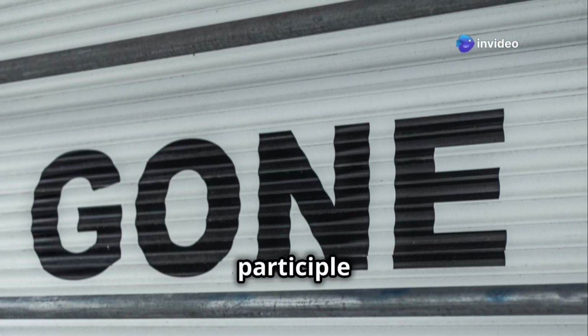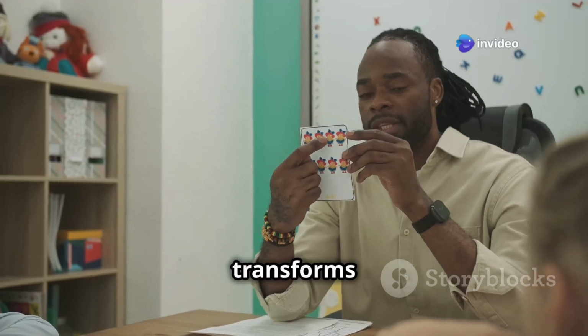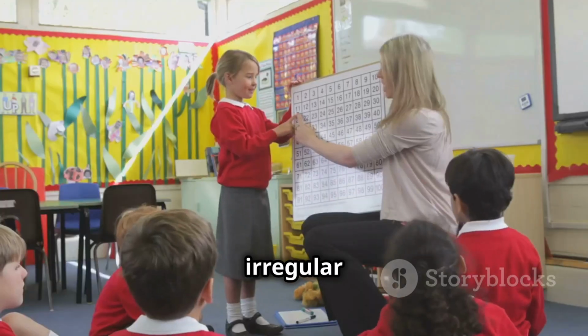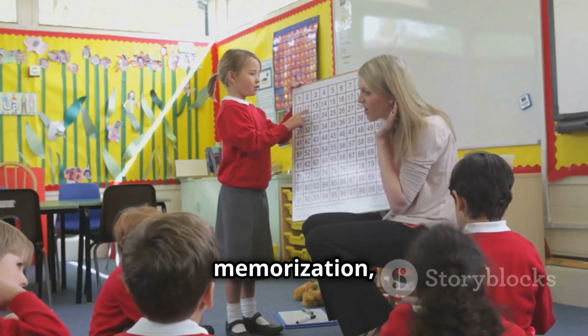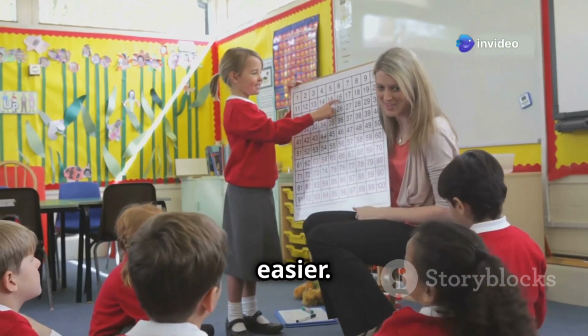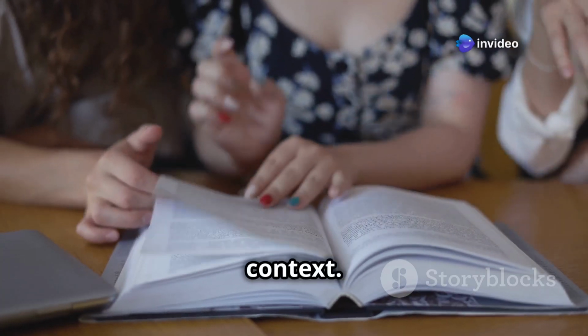For instance, the past participle of go isn't goed, but gone. Similarly, eat transforms into eaten, and see becomes seen. These irregular forms require a bit of memorization, but there are some patterns and groupings that can make the process easier. A helpful tip is to learn irregular verbs in context.